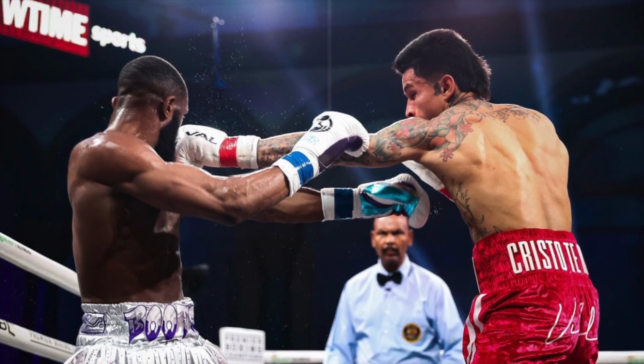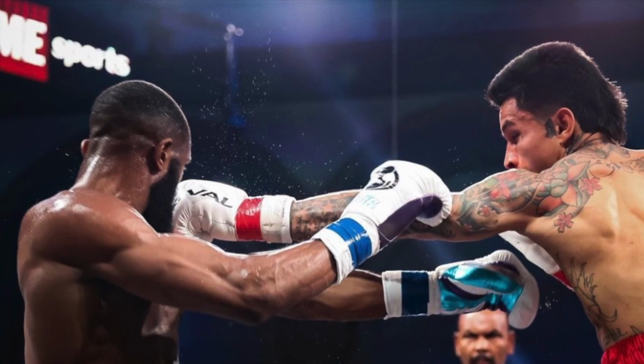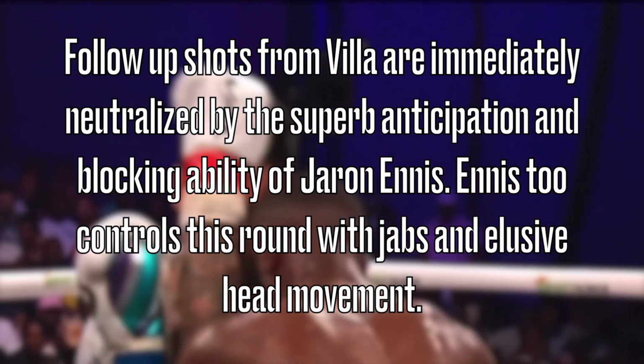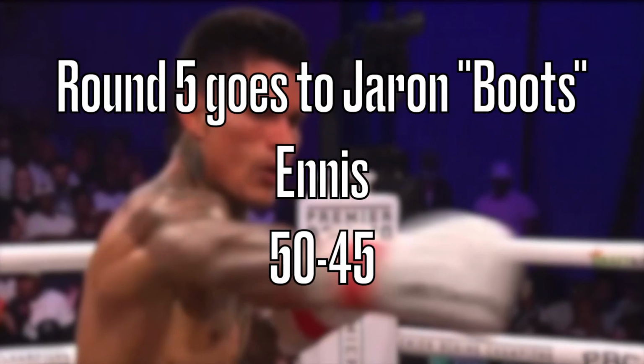Round 5, a powerful jab catches Ennis early, backing him up to the ropes with a smile, but follow-up shots from Villa are immediately neutralized by the superb anticipation and blocking ability of Jaron Boots Ennis. Ennis, too, controls this round with jabs and elusive head movement. Round 5. At this point, it's 5 rounds to none. It's no contest. It's no contest at all.